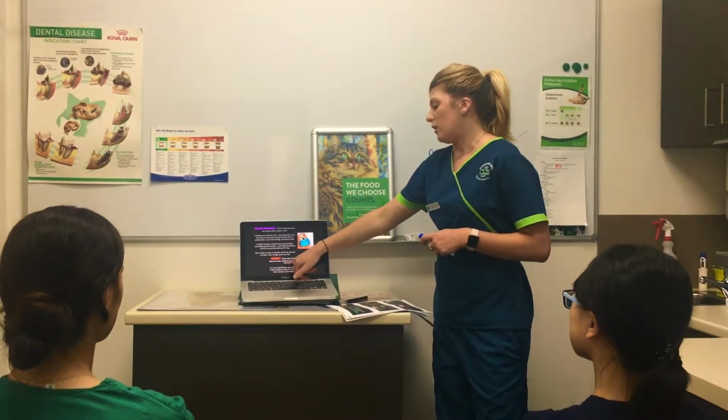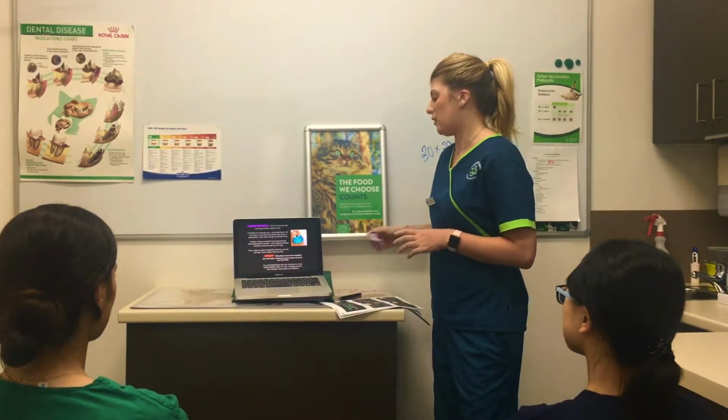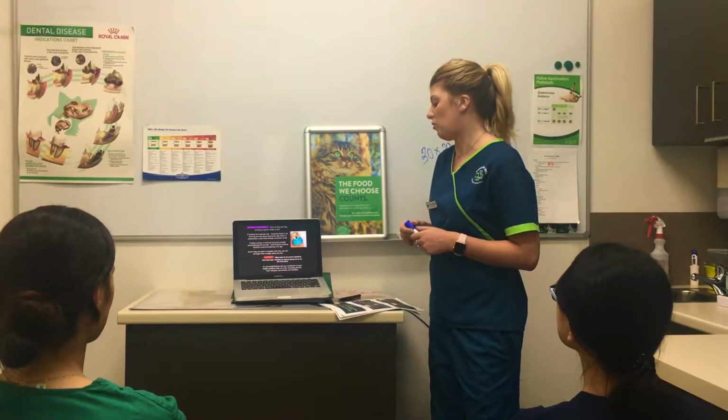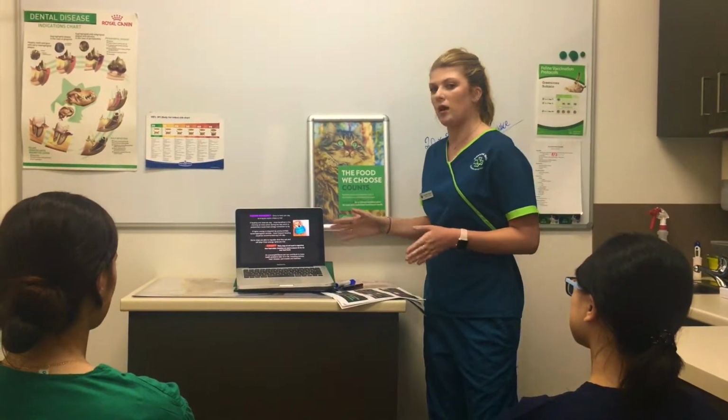So, I mean, if you've got an obese pet, they can get quite lazy. They can also get lots of health issues in the future. So they can be more prone to arthritis, heart disease, pancreatitis, and diabetes. So it's important to make sure that they don't go to that level.